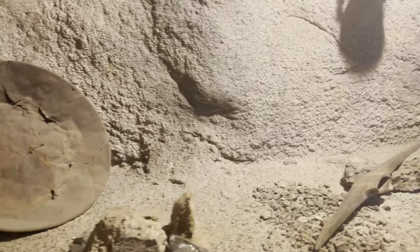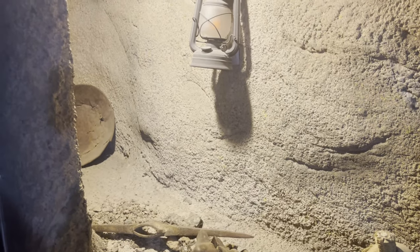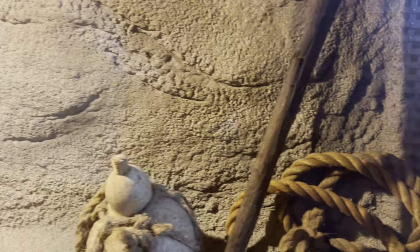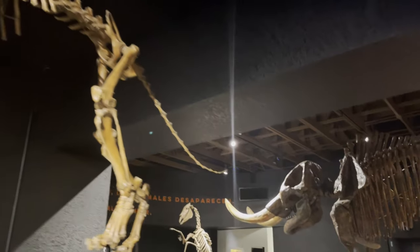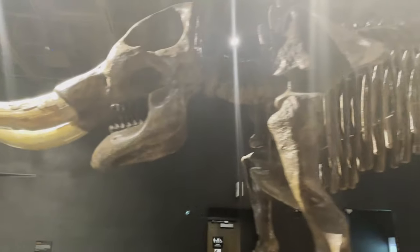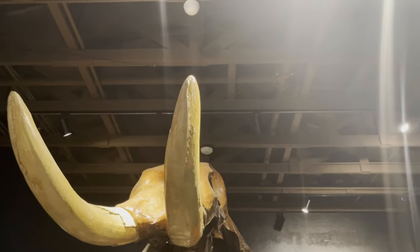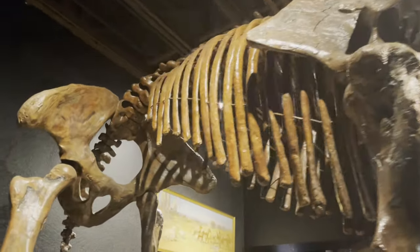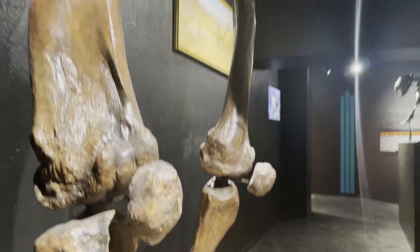If you guys haven't checked out the Queen Mine Tour or the Bisbee Museum, even Colossal Cave, see different artifacts similar to this of those videos that I have. Walking back towards the front. More fossils, and look at this. This thing is massive. His kneecap is the size of my hand. Massive.